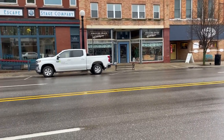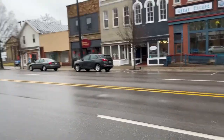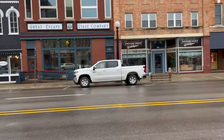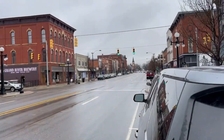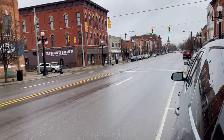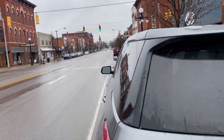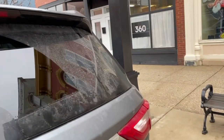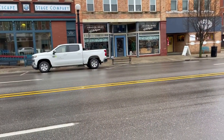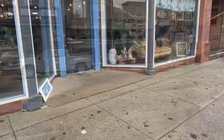All right, guys, we are across the street from Amazing Grace Antiques, but I do want to show you a little bit of this town. Beautiful town, as far as I can see, at least. A lot of nice mom-and-pop restaurants. Got a Grand River Brewery over there. It should be a fun one. Like I said, it should be a good time here. But let's go check out this antique store and see what we can find.